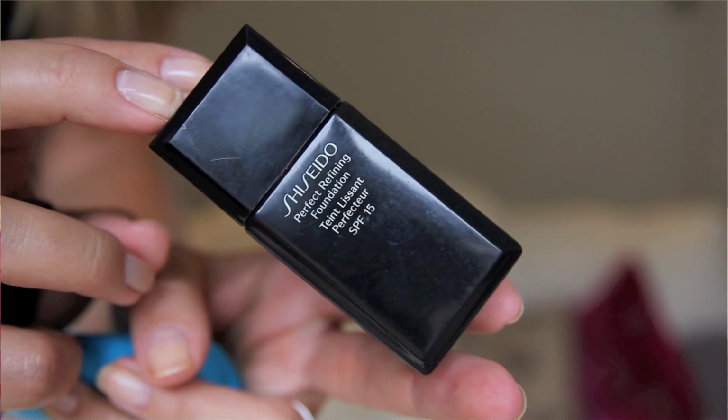The first one is the Perfect Refining Foundation, which again comes in this dinky little packaging, perfect for a makeup bag if you are on the go and you don't want to carry around heavy glass packaging like this one, which is nice, but if you're traveling or if you want to put it in your handbag or whatever, it's great. The coverage of this is medium and definitely buildable. I can wear this in the daytime and the nighttime, and it leaves such a flawless, just a beautiful finish.